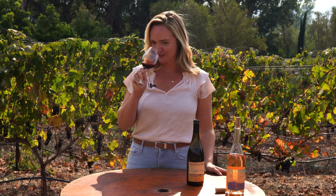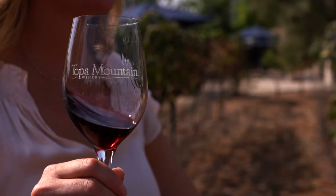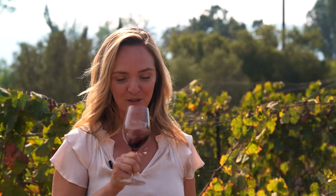So on the nose of this particular wine, I get a lot of ripe red fruit, like I said, but definitely some currants, perhaps some cassis, and maybe even some baking spices that would come from the Syrah. So again, the fruit's mostly coming from the Grenache, and those savory qualities are really coming from the Syrah.